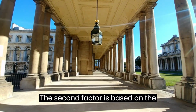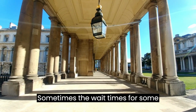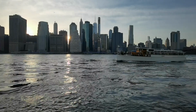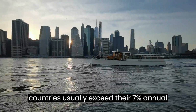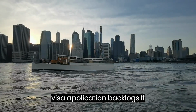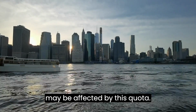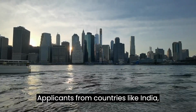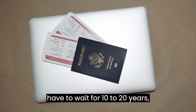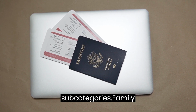The second factor is based on the applicant's country of origin. Sometimes, the wait times for some applicants may be much longer than the average time. This is because certain countries usually exceed their 7% annual limit for each category, which leads to visa application backlogs. If you are from any of these countries, you may be affected by this quota. Applicants from countries like India, the Philippines, China, and Mexico may have to wait for 10 to 20 years, depending on the visa backlogs for their subcategories.